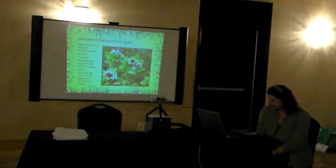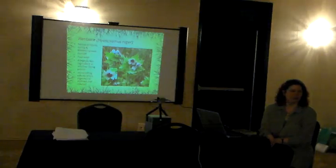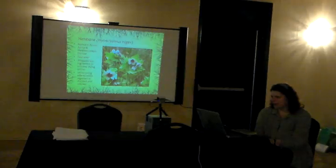Henbane is a plant some people are familiar with. It's native to North Africa and Mediterranean Europe. It supposedly has a very foul odor. It's not like, ooh, stop and smell the roses. Apparently not so much with this one. It was allegedly a key ingredient in the witch's flying potion. And it does have intoxicating effects when ingested, distilled, or inhaled.